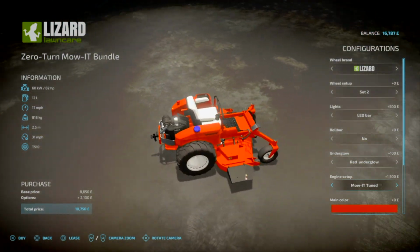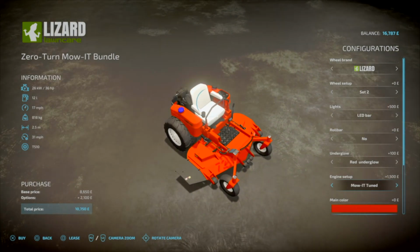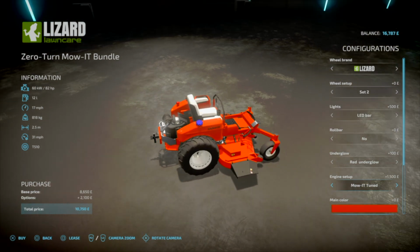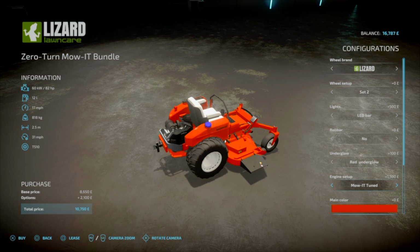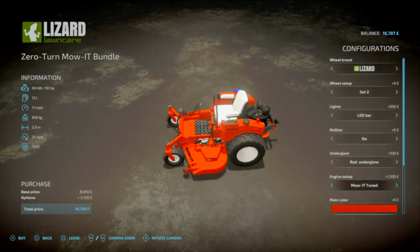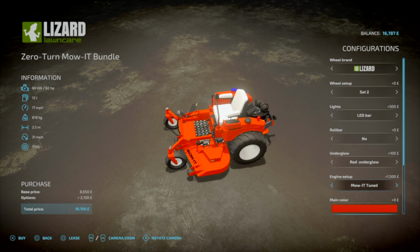What's the difference? Oh, the tuned is 82 horsepower. Can we get the better horsepower? Do we need the better horsepower? Probably not. Colours?